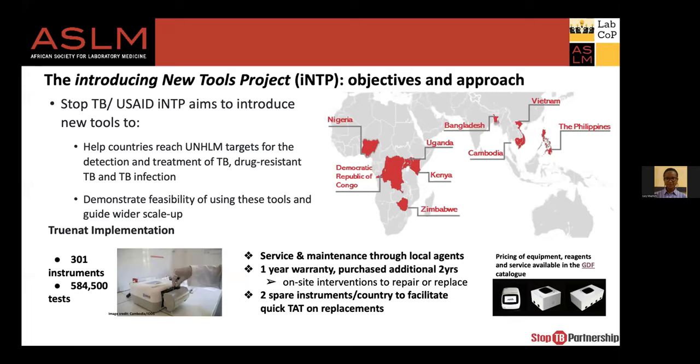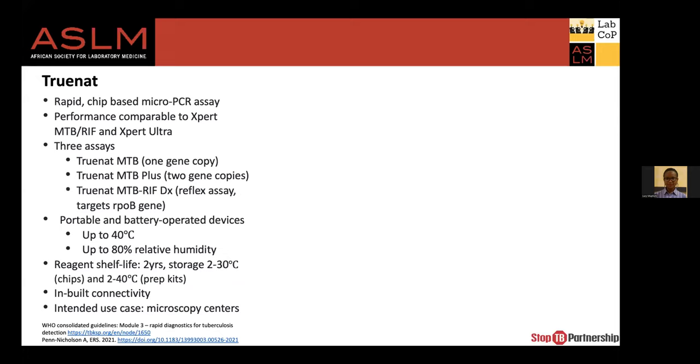In terms of the tests, I just wanted to show you on the right the Molbio Truelab Uno, which can do one test at a time. On this project we provided the instrument. Perhaps just a reminder of the assay, who might not know it: it is a rapid molecular assay with performance shown to be comparable to the Xpert assay.